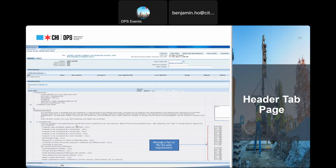So here, you want to indicate yes or no for everything in this checklist. The system does not validate that, but it's for you and your convenience to make sure you don't miss any required documents that are needed to submit a responsive bidder. So here, proposal page completed, signed, and notarized. You will need to do that.